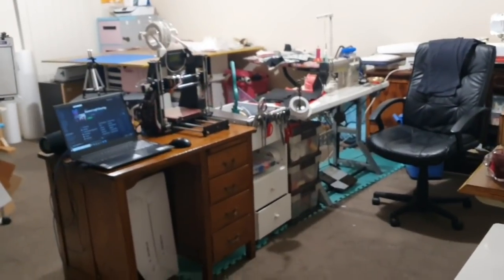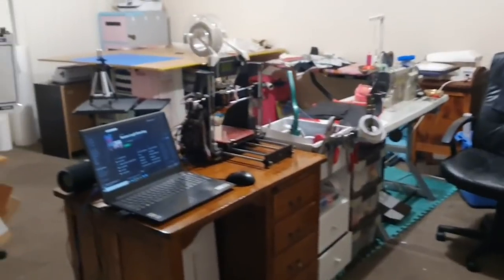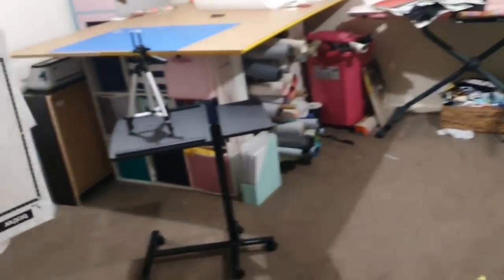Right, guys, I've tidied it enough and everybody's still asleep, but we're gonna do a quick tour of my sewing room. So mine's actually just attached to the hallway. I don't have a door, which kind of helps with my setup. So as we walk in, this is where I keep all of my patterns.